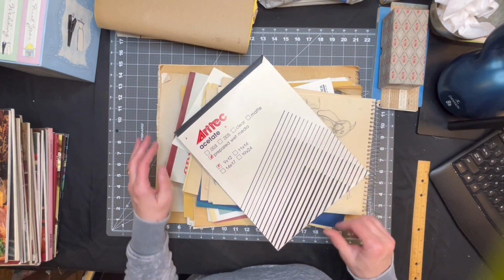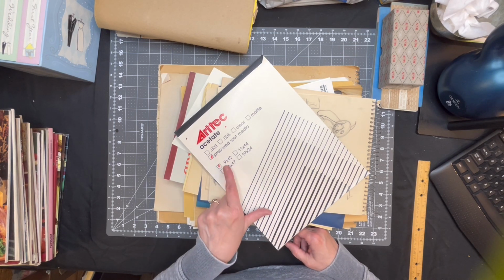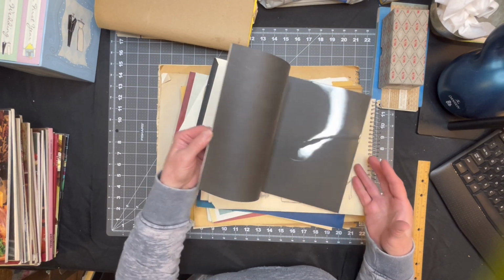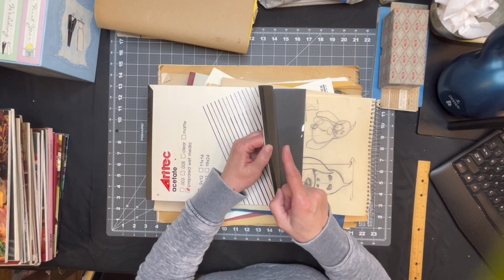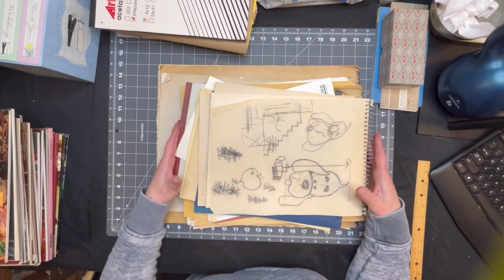This is acetate. So prepared wet media, 9 by 12. Wow, coolio. I like this. That's a lot of acetate. I do not do enough things with acetate yet, right? So that's cool.